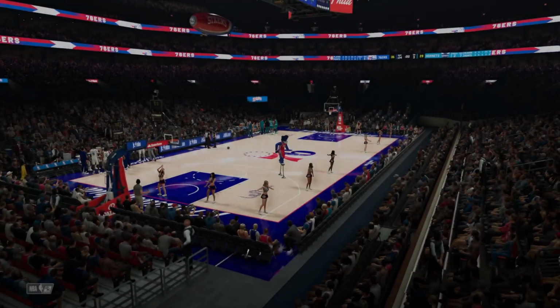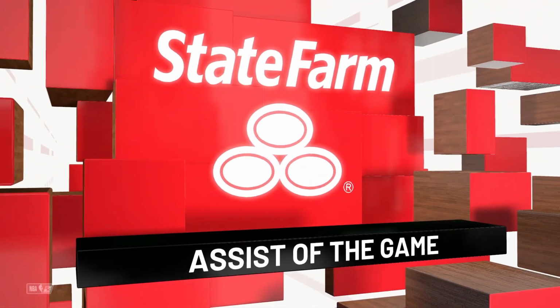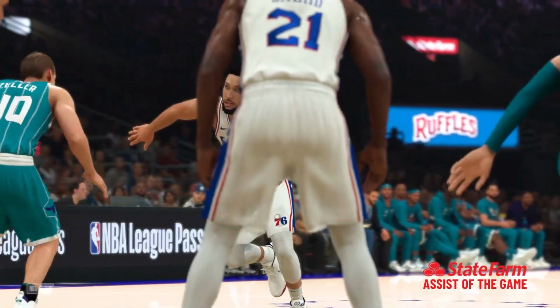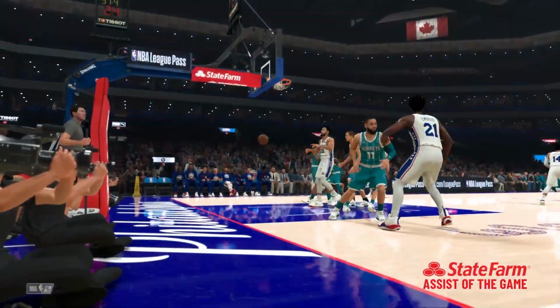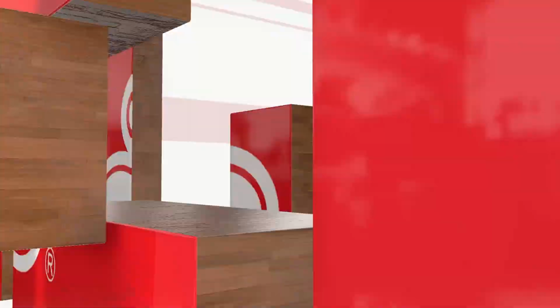And a chance right now to show you our State Farm assist of the game. And I'm glad this was the pick because I love this pass. Such a great dish. That's what I call court vision. Yeah, and with the accuracy to go along with that vision. I mean, he put the ball in the absolute perfect spot. That's how you orchestrate it.